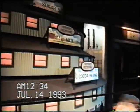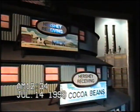That not only tastes good, but has nutritional value as well. Pennsylvania is the home of the Great American Chocolate Bar and the Hershey family of chocolate bars. Regularly arriving at the Hershey plant are huge quantities of sugar, milk, and cocoa beans, the three most important ingredients in milk chocolate.